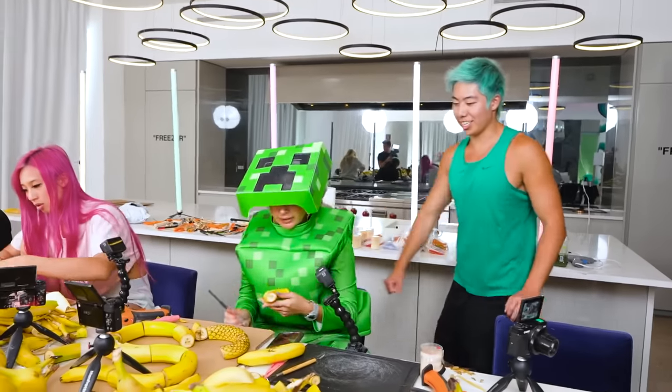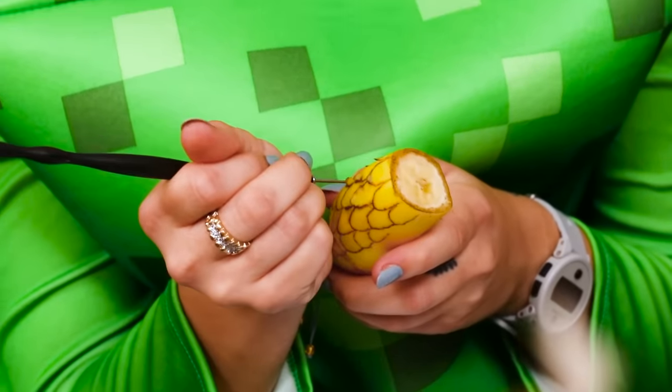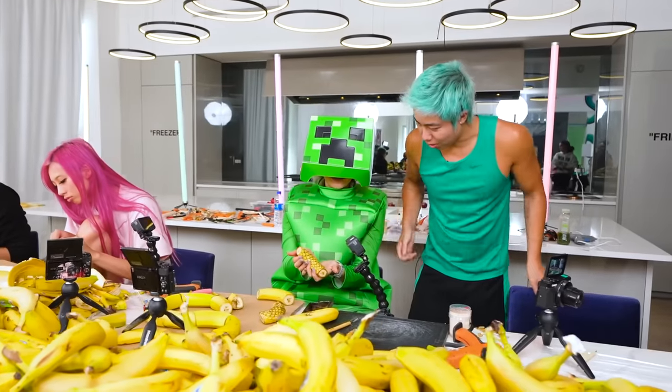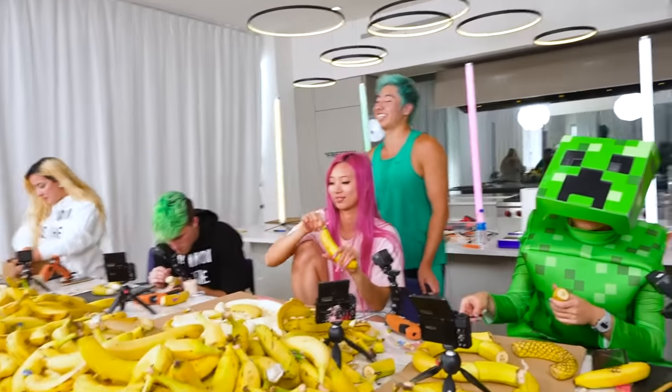Thank you. Izzy, tell me what you're making. So I'm making a snake. I want to make it pretty realistic, so I'm going with the scale texture. Can I see it? This literally looks like a snake's body. I'm not joking.